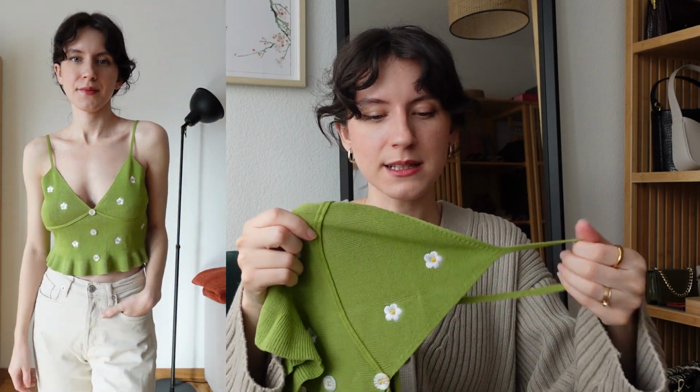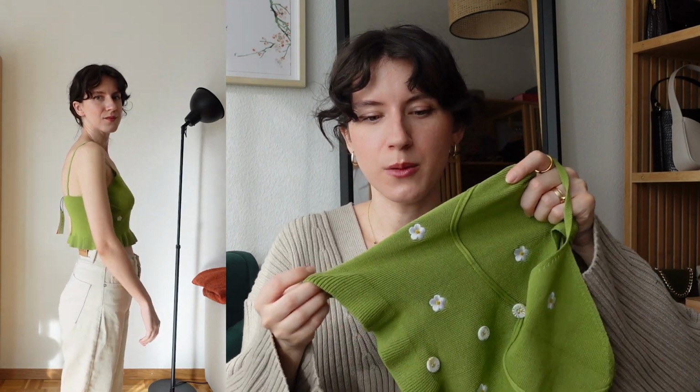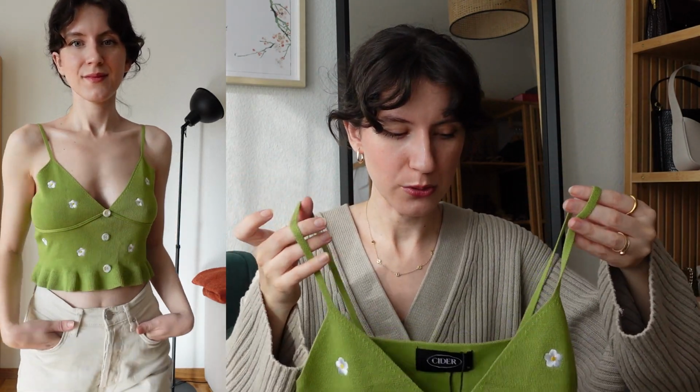I generally go for knit tops in summer as well, just because I like the fullness of them. As I said, it comes in the size S. Again, here for example, I would have preferred it to be a little bit more on the longer side. Other than that, the rest fits quite nicely, but it's a little bit short. The length of it is just a little bit uncomfortable for me personally, but then again, it's also a summery top, so I don't think that it will be very problematic.